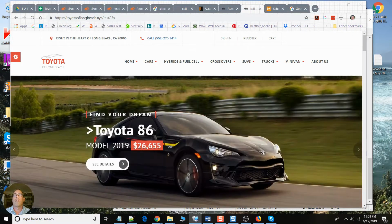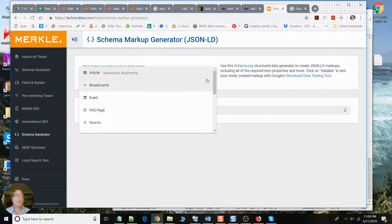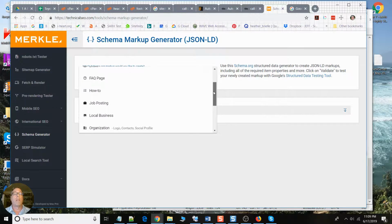So let me just review that real quick right here. The schema generator that I like is this one by technicalseo.com. They've got a couple of good ones. They don't have all of them here. Probably need to do a more in-depth video on schema. If you're going to do a question and answer, I found during reading that each page has to have a question and answer. You can't have a bunch of questions and answers on a bunch of different pages. It needs to be one page in order for Google to recognize it. So that's just one thing to consider.